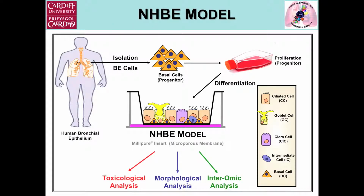Now, the NHBE model uses human bronchial epithelium cells taken from post-mortem donors. Now, these can be obtained either commercially through companies such as Lonza, or they can be obtained through links with hospitals as long as the necessary Human Tissue Act regulations are actually followed. Now, what we do with these cells is we initially subculture them in flasks before seeding them into Millipore cell culture inserts, where they're grown at an air-liquid interface.